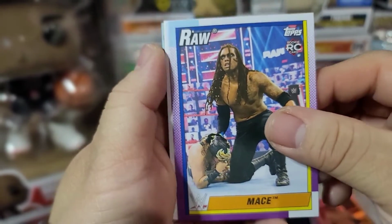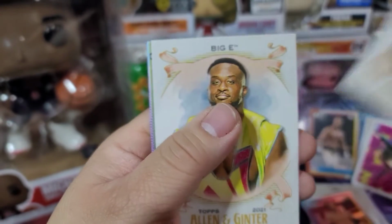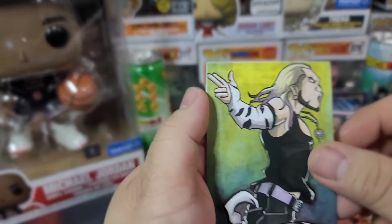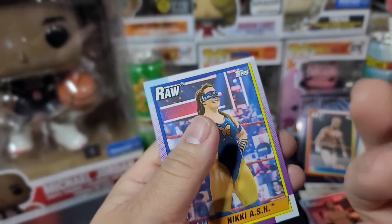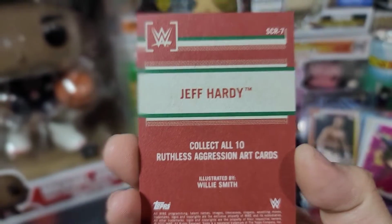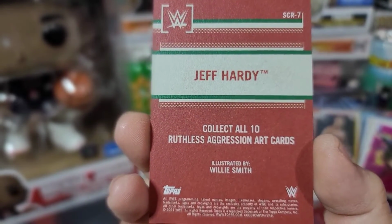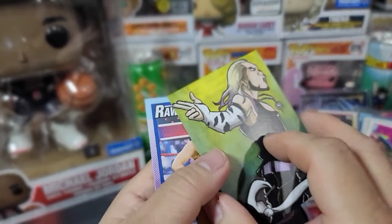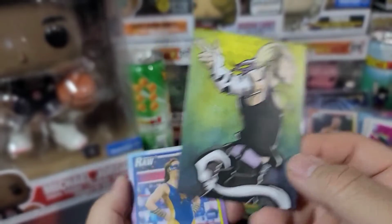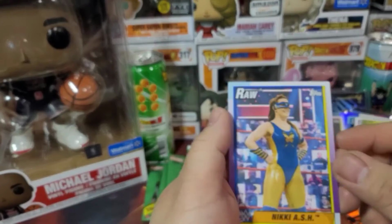And we have rookie card, Mace. The Miz tribute. Kane again. And Big E again. Oh, this is a Jeff Hardy one. Collect all 10 Ruthless Aggression art cards illustrated by Willie Smith. Damn, these are nice inserts. I like these. Look at that. Jeff Hardy illustration. Pretty cool. Damn. I can honestly say these Topps Heritage are pretty fun to open.